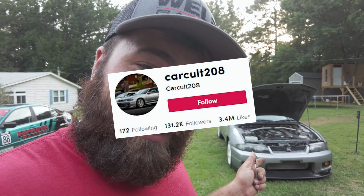My homie Car Cult here bought this car. We are going to be restoring it on this channel. He bought the car sight unseen. He got some pictures and the car looked amazing. Interior 10 out of 10. The door gaps, everything was beautiful. The car ran great, and he got it home and started digging into it and realized that it was a lot of rust. We're going to be restoring it on this channel, but I hope this video helped you guys in identifying some rusty areas on a Japanese or honestly any car.